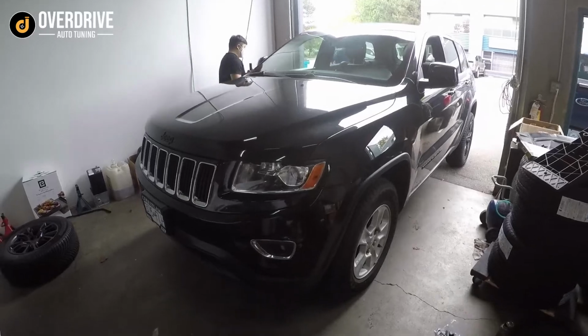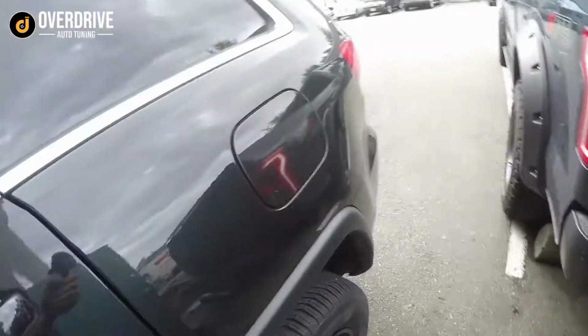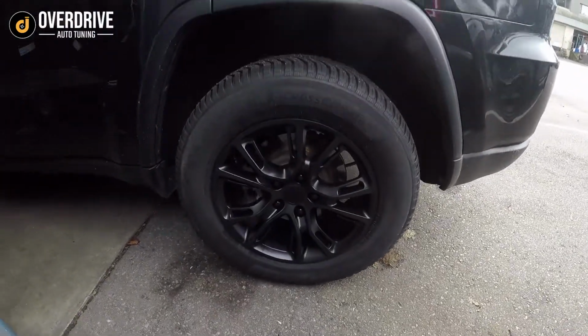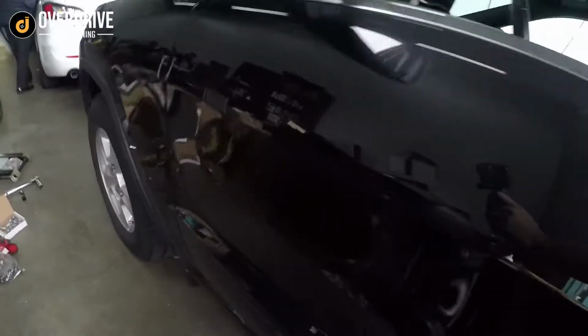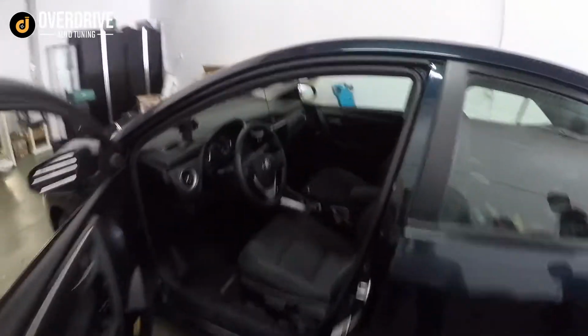And we got this Grand Cherokee in for some new wheels. These are from Fasco with the Michelin Cross Climate All Weathers. And these are the factory wheels. And here we have a 2017 Corolla.